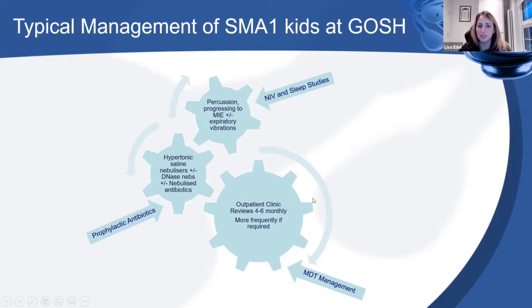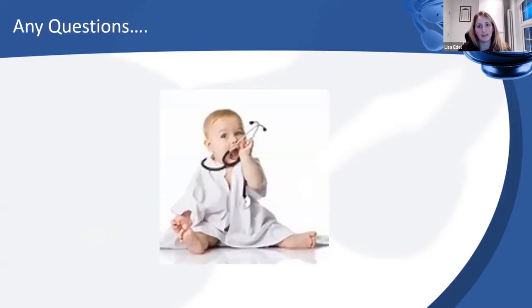Depends on the patient. So the standards of care say 3 monthly. And definitely when I'm first starting out with some kids, I might even see them weekly at the beginning. But then as they become more stable on their management and parents are more confident, then that might go to 3 or even 4 to 6 monthly, depending. And again, making sure that that MDT management really feeds in there. And that's it. Any questions?